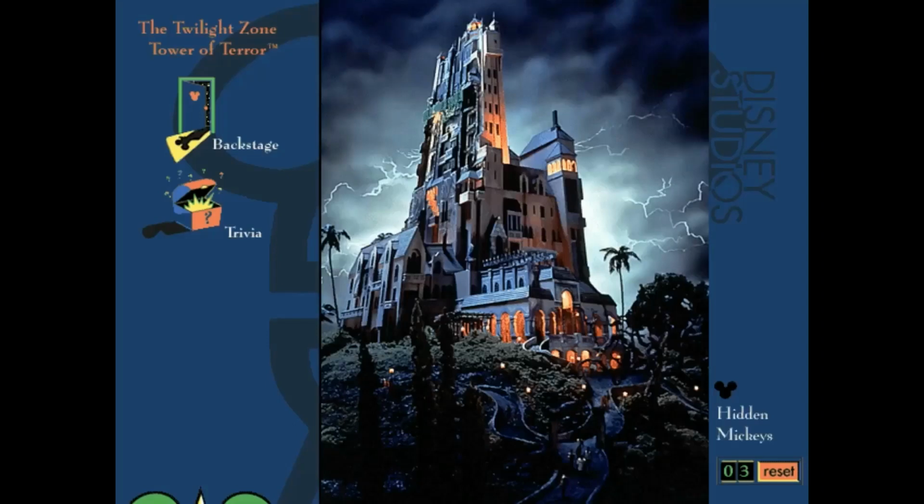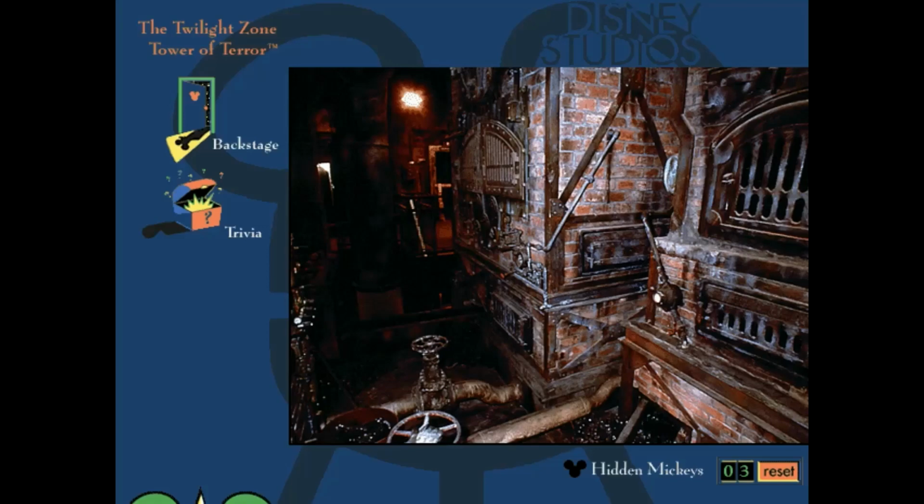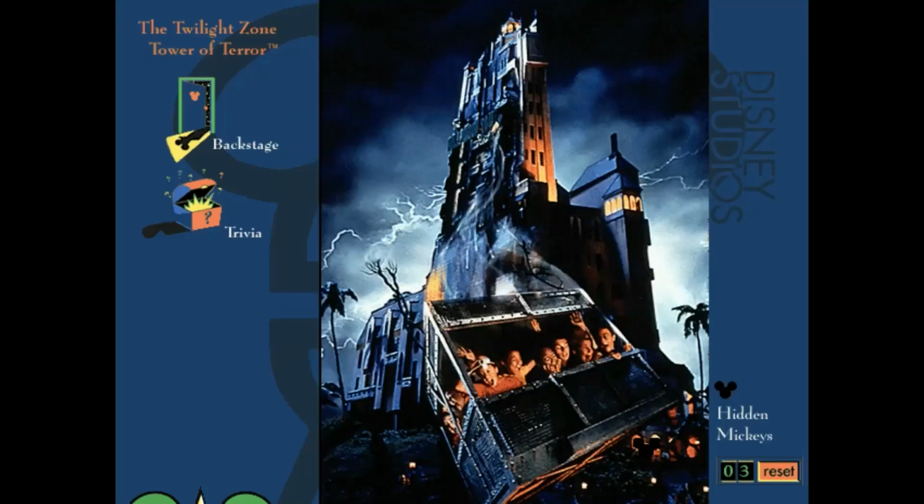Located at the end of Sunset Boulevard at Disney Studios Florida, the decaying and haunted Hollywood Tower Hotel invites guests to take a ride into the Twilight Zone. In the old boiler room, a bellhop loads them onto the service elevator, where haunted spirits take control and drop guests once, then twice, in a double drop down the 13 floors of the Tower of Terror.